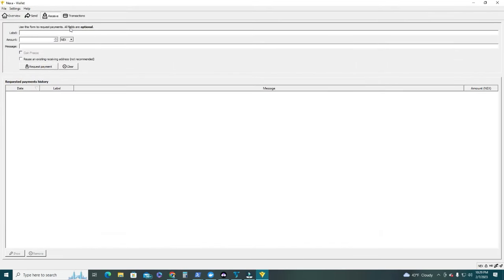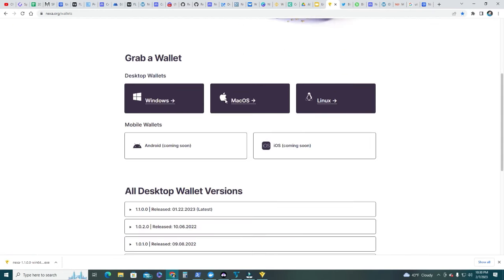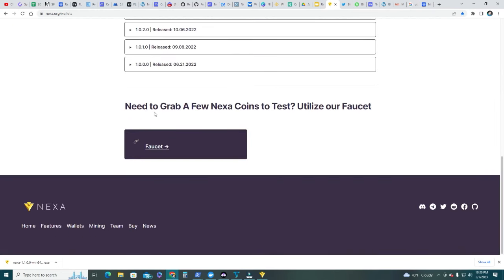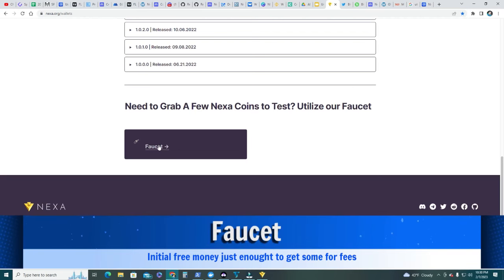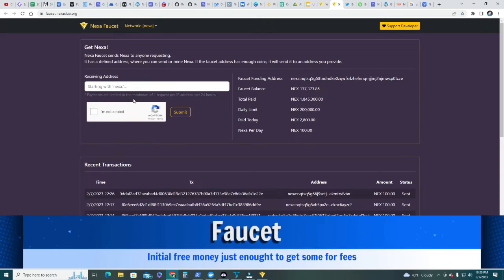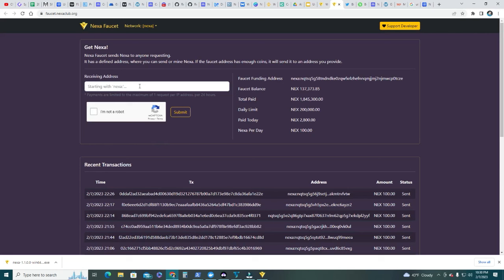And then the next step is to get some NEXA on this wallet. For that, we're going to go to the faucet. Under wallets, if you keep scrolling down, you'll see you need to grab a few NEXA coins to test, so utilize our faucet. Click here, faucet. And then here we're going to paste our receiving address.